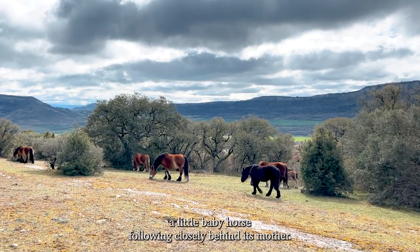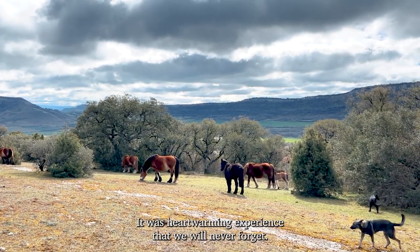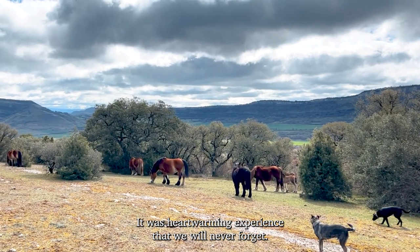We even got to see a little baby horse following closely behind its mother. It was a heartwarming experience that we will never forget.